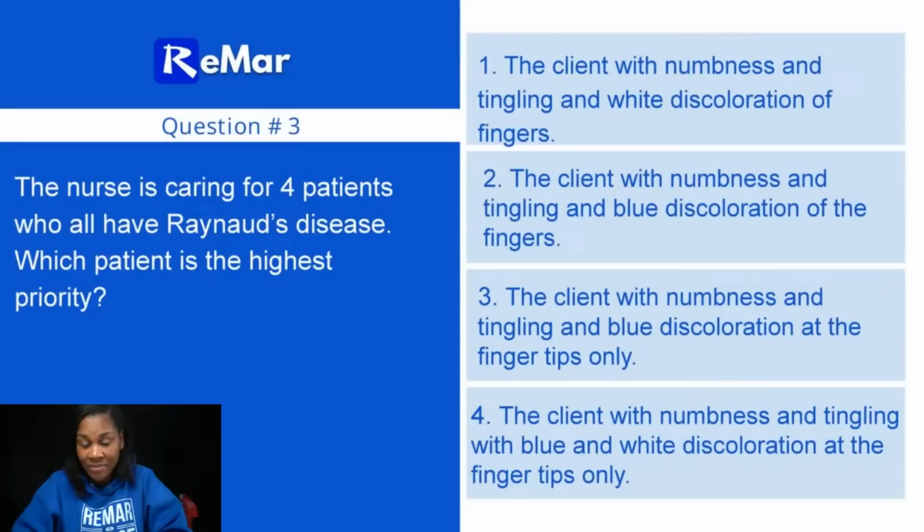Three was blue at the fingertips. That was just a distractor. And then four, I did a little razzle dazzle there. And I said, they got blue and white. And a lot of y'all jumped for that distractor because you said, well, if you got both, that must be worse. But indeed, it was just the white that was worse. It was just the white. That was the one. Okay.